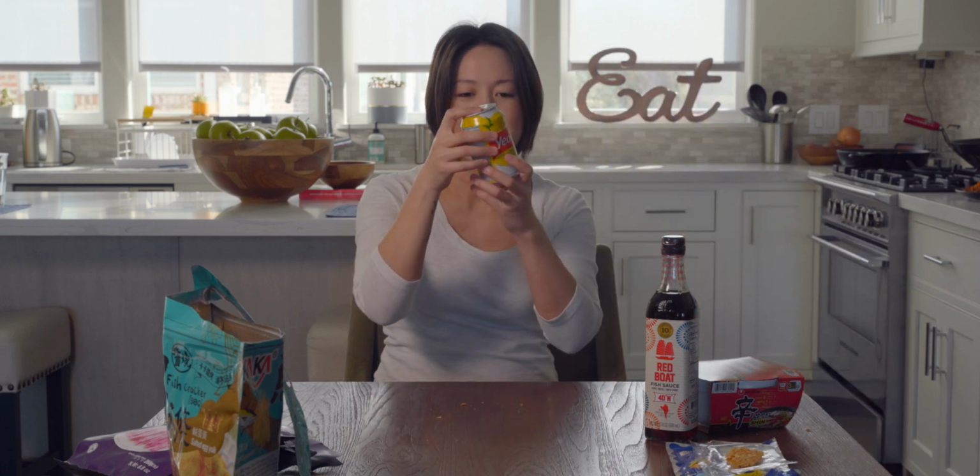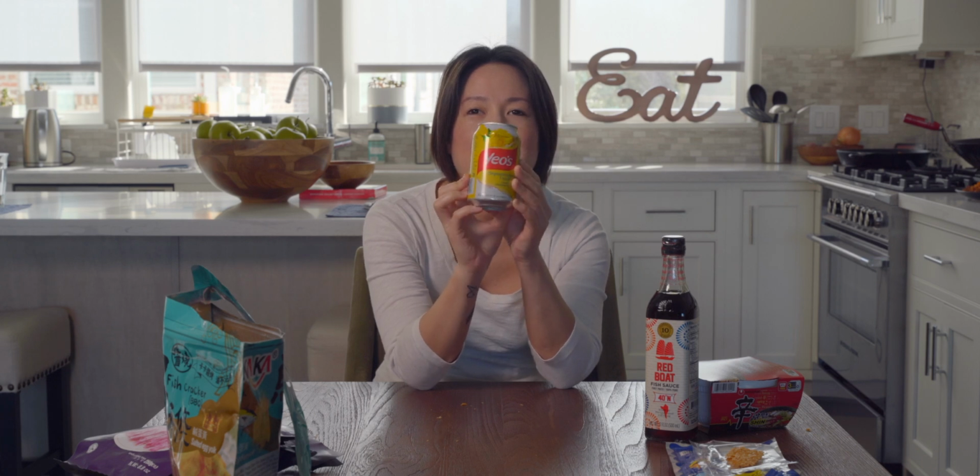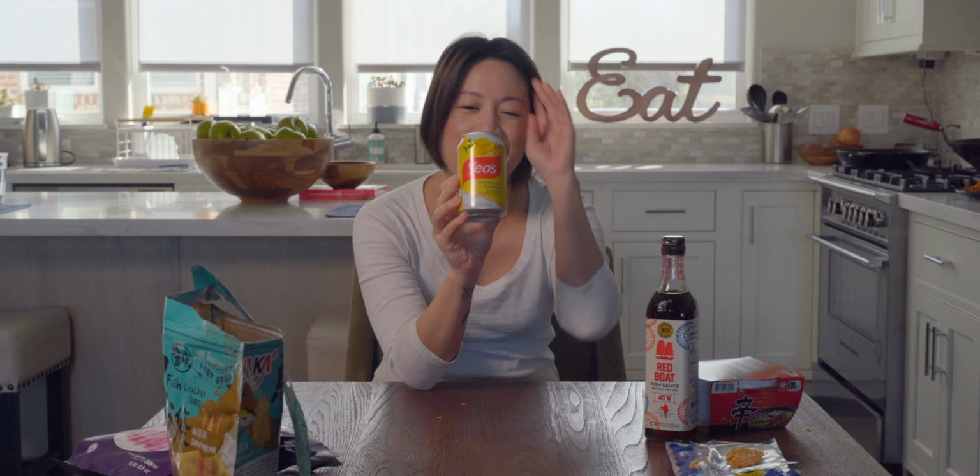A drink. Turn it around just a little more. Okay. Yo's chrysanthemum drink. I had a lot of this in college as well.